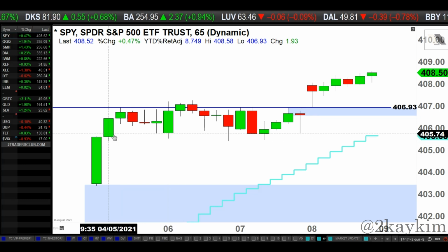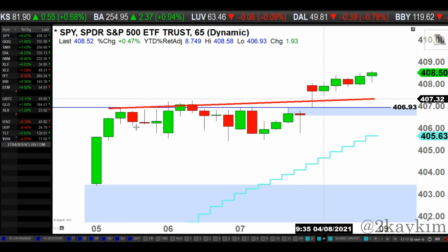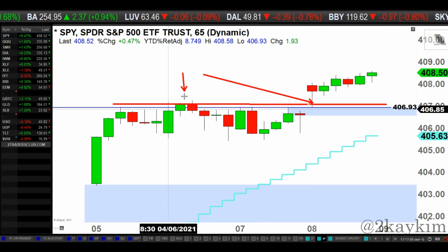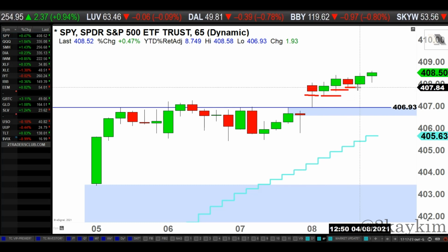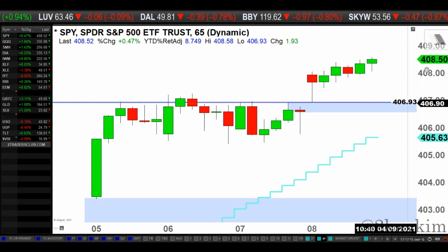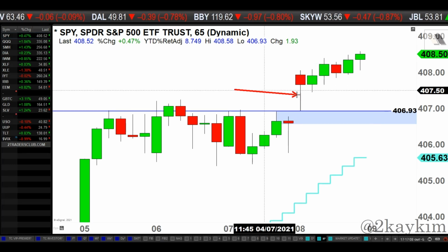So we rested about 3 days, and then today we gapped up, clearing above prior resistance here. You can see we gapped up, came down, and retested prior resistance as new support. And that's the first hour today, second hour, third hour, fourth hour, fifth hour, and sixth hour. So been pretty much just grinding higher. And it looks like the gap wasn't totally filled either. You can see that little bit of gap that was open.